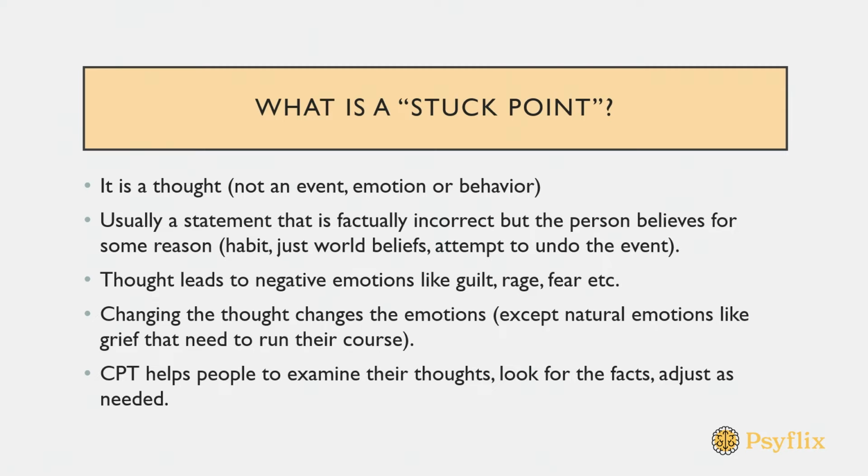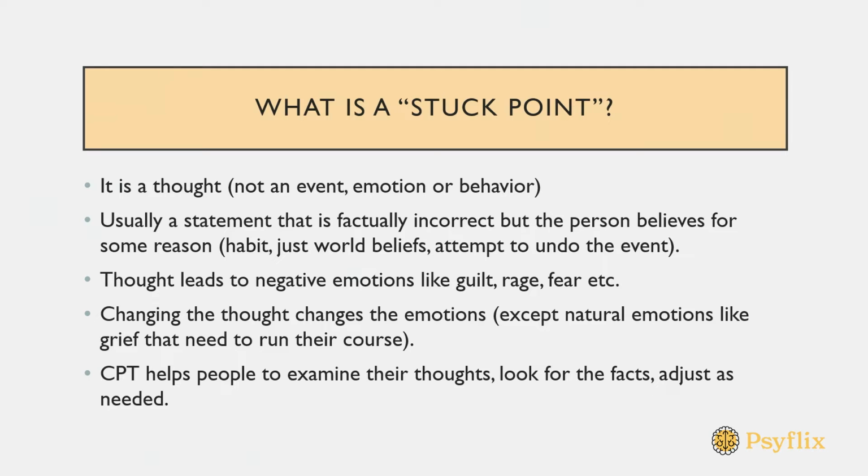We talk a lot in CPT about stuck points, and a stuck point is a thought. That's what we are looking for, the ones that have led to emotions that have kept the PTSD going. In other words, have kept them stuck in their PTSD. So it's a statement that's probably incorrect, but they thought it at the time and they never questioned it again. And so they continue to have their PTSD symptoms as if what they're saying to themselves is true. And those thoughts lead to negative emotions like guilt, rage, fear, etc. So if you change the thought, the emotions are going to change, and the PTSD symptoms.